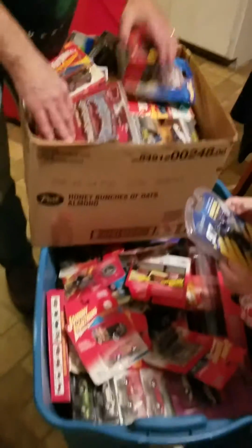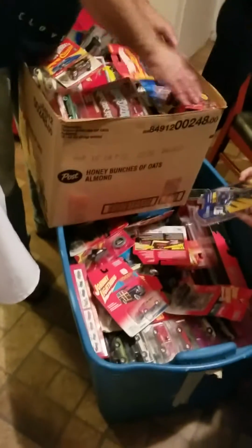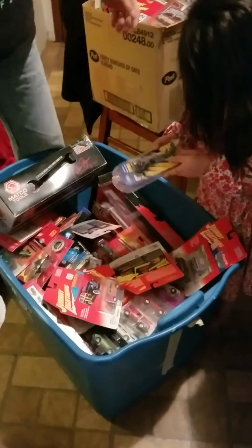We're really excited that we were able to get this lot from this guy. He's doing some remodeling, and he hated to let go of his collection, but he needed the room.